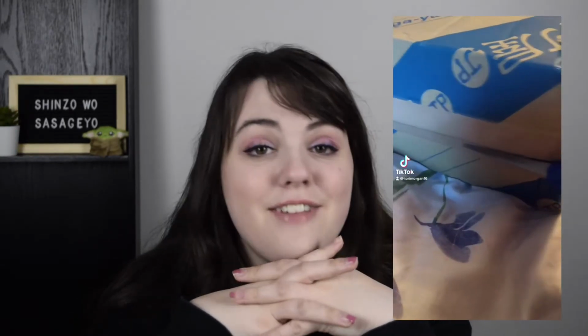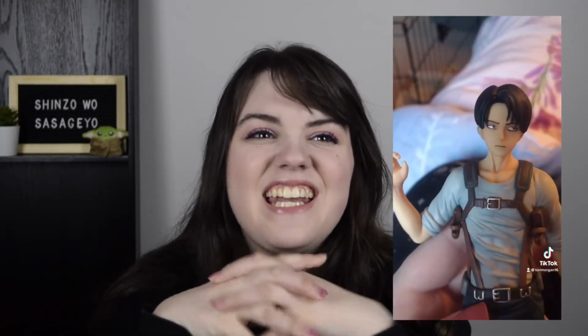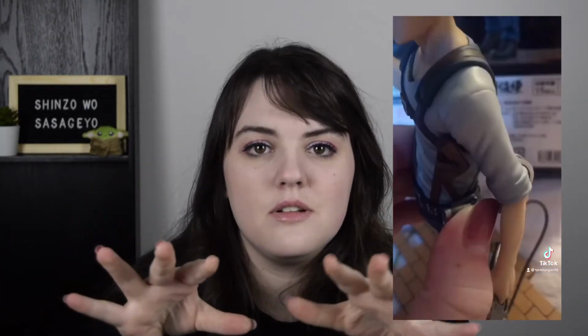But yeah, and then last but certainly not least, I don't have it in my hands right now, but I will insert images. I got my hands on this figure that TikTok has been lusting over. And it is the Brave Act Levi version 2B, and it is a 1/8 scale figure, so it's actually the smallest figure that I have, but I found it at an absolute steal.